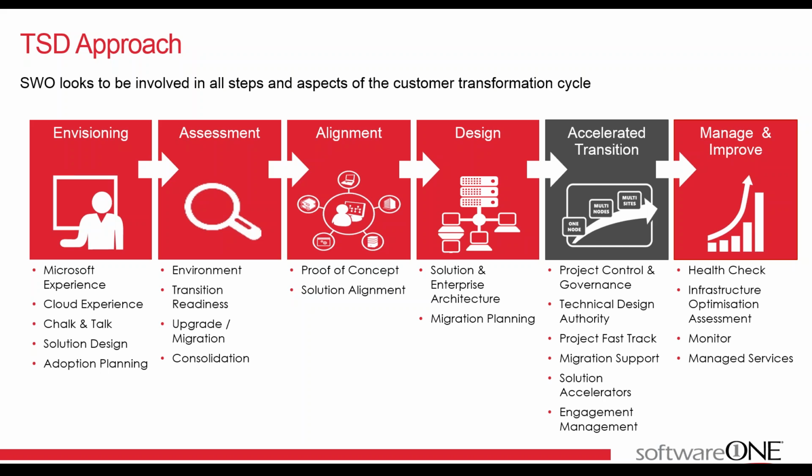So as you should be able to see on your screens now, there's the TSD approach slide. As I said earlier, the earlier we can be involved, the more positive the overall outcome of the solution will be. So in an ideal world, we'd be looking to get involved at this envisaging stage at the beginning. Typically that would be a one day on-site activity, a chalk and talk type activity where we look at the proposed solutions, look at how that maps to the requirements that you have, and start to make an informed decision around what solution would be right for you.